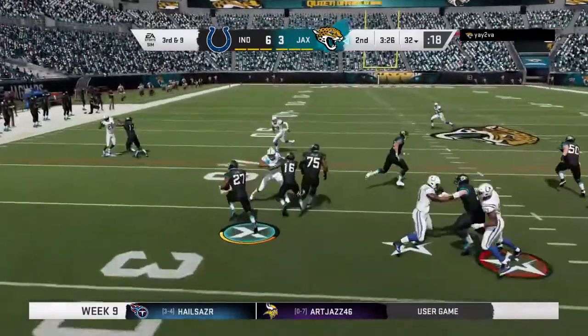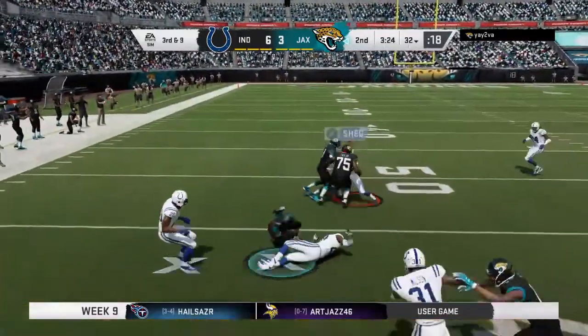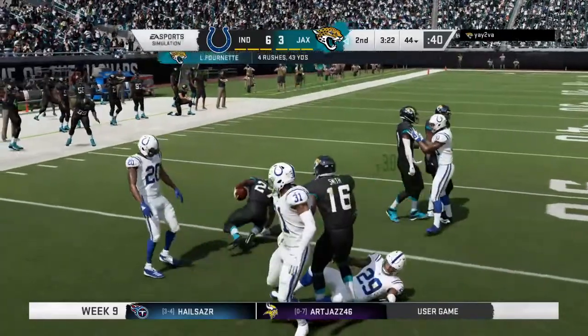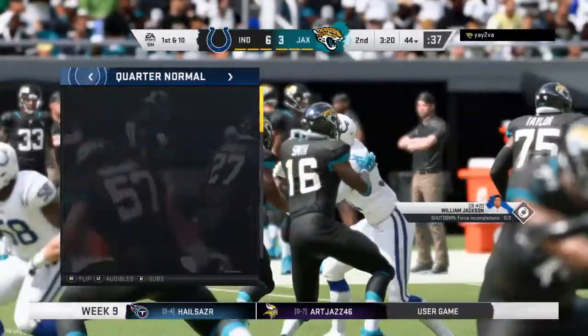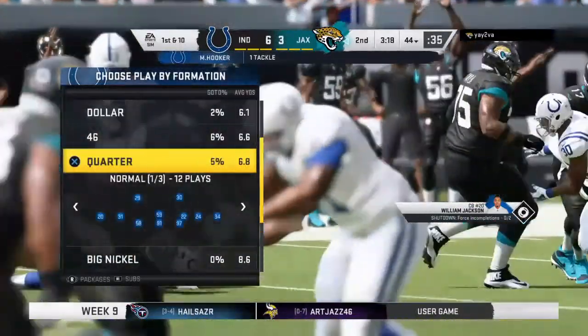A shotgun give to Fournette. And they'll get it up just short of the 45 at the 44. That one good for a gain of 13 for Jacksonville and a first down.